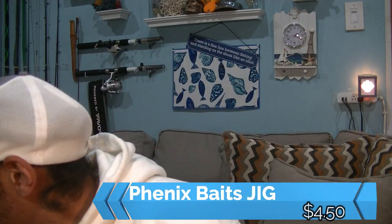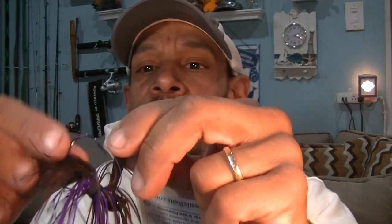Three to go. We got the Phenix Baits All-Purpose Jig. Now that's good for the winner. So we have a Phenix Baits jig in the 3/8 ounce, and this is a nice green pumpkin purple tone. Pop you out of the bag here. Again, it's a nice green pumpkin, a little bit of brown and root beer color in there too, and purple. It has the weed guard, as you can see, a nice gap of a hook on it.